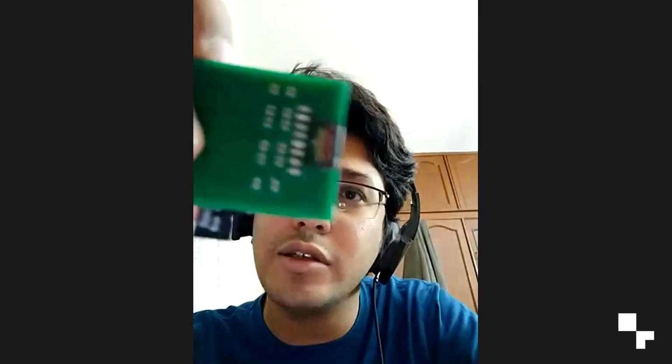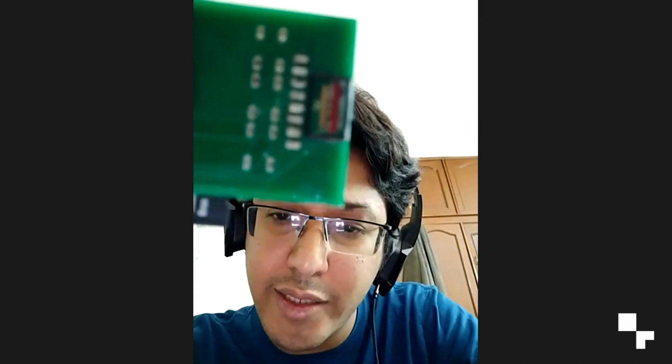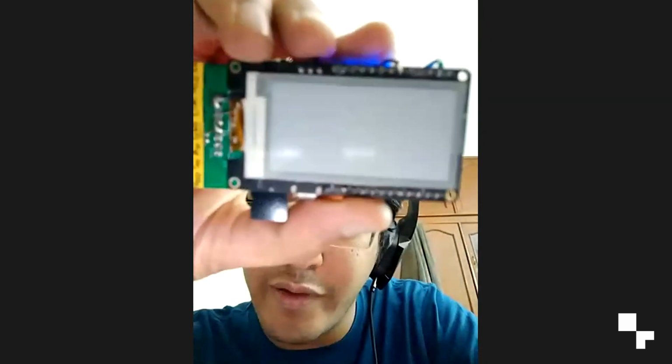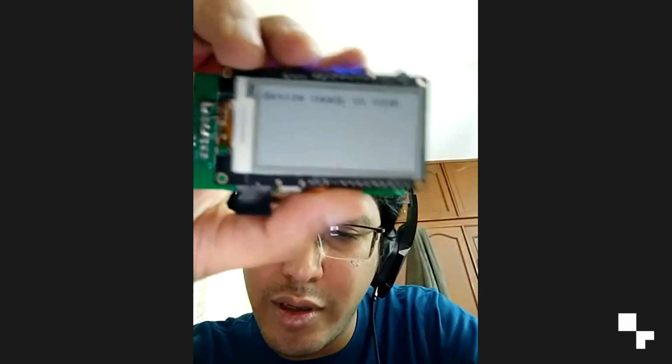I don't know if you can see it, but it's got a sensor there. It's got a bunch of LEDs, and a linear scanner, and that's the device. It's an ESP32, that's the board that I'm using. It's Wi-Fi enabled, it's taking over the world right now, and it's got an e-paper display.